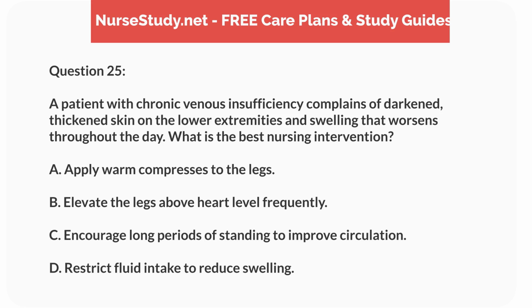Question 25. A patient with chronic venous insufficiency complains of darkened, thickened skin on the lower extremities and swelling that worsens throughout the day. What is the best nursing intervention? A. Apply warm compresses to the legs. B. Elevate the legs above heart level frequently. C. Encourage long periods of standing to improve circulation. D. Restrict fluid intake to reduce swelling.